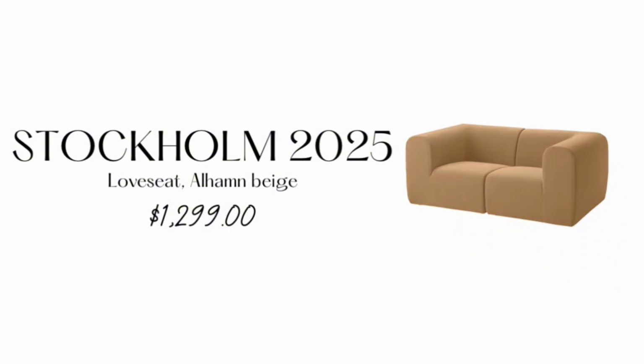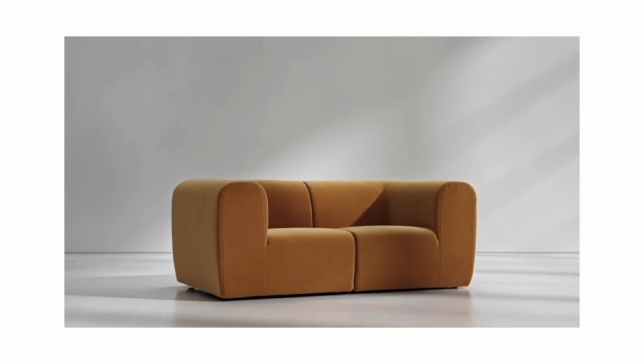Cushy, cozy, and oh so chic. It's the kind of seat that says, just 5 more minutes and means it.